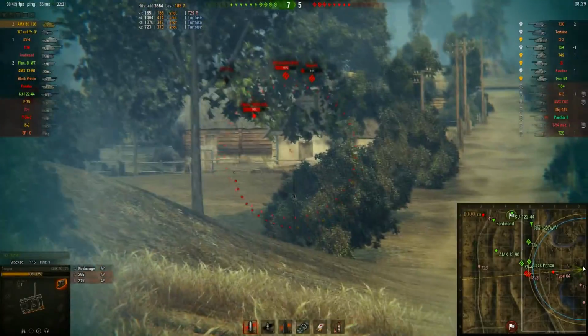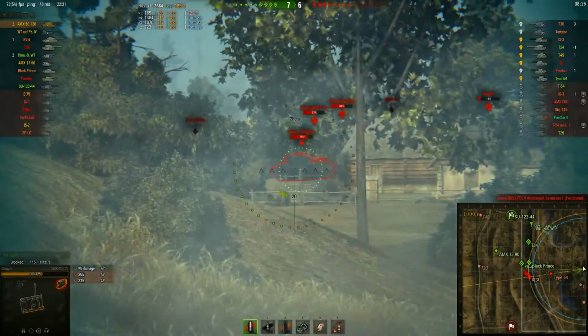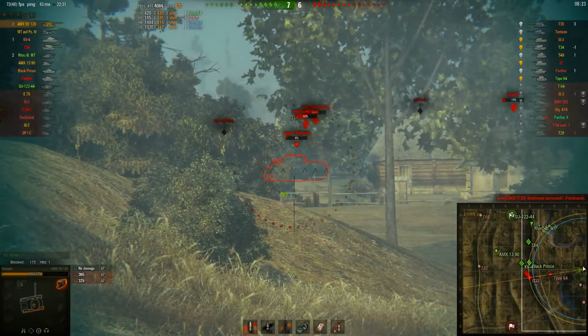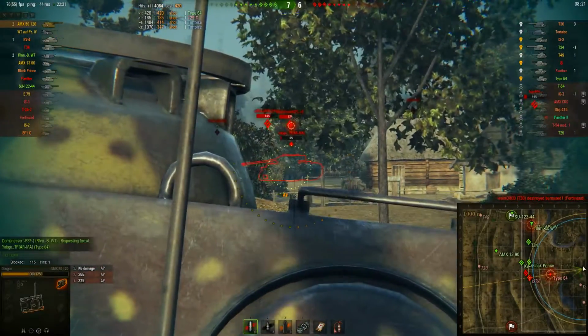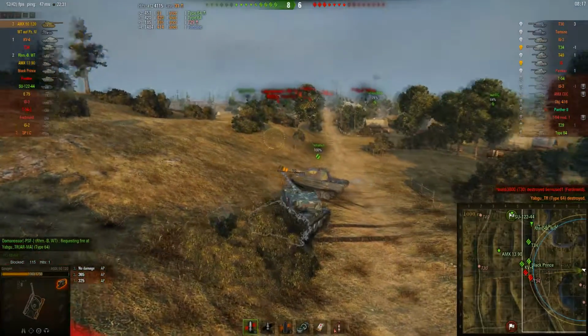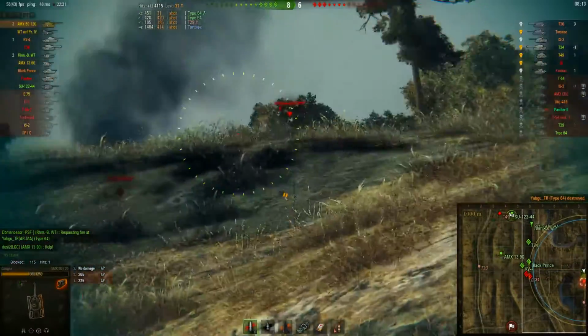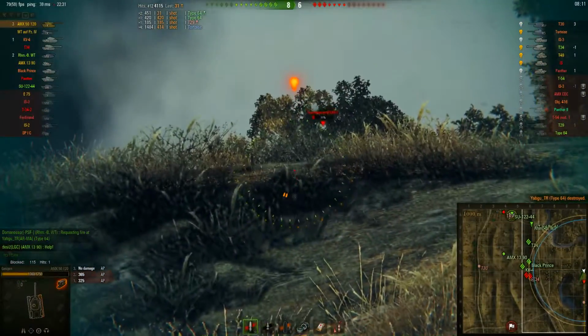Almost reloaded. I don't think we're spotted just yet, which is surprising. Don't have any camo crew on this. One end takes his track off, and I hesitate firing there, but the Panther doesn't pull back too far, which is lucky for him and for me. And we take out the Type 64.